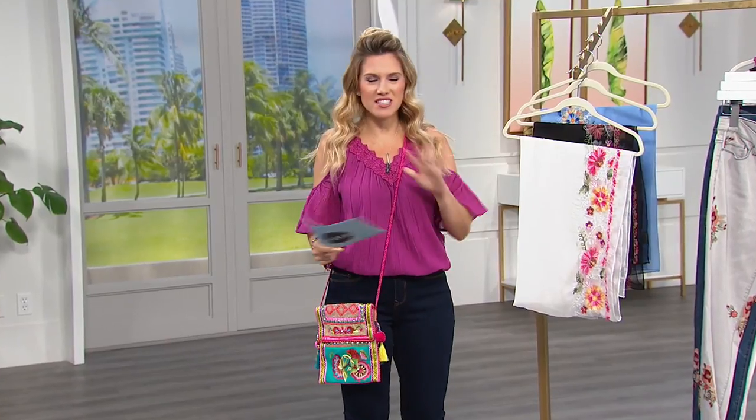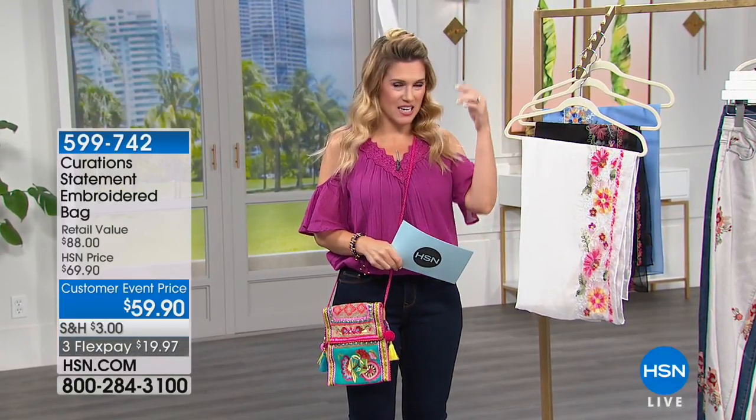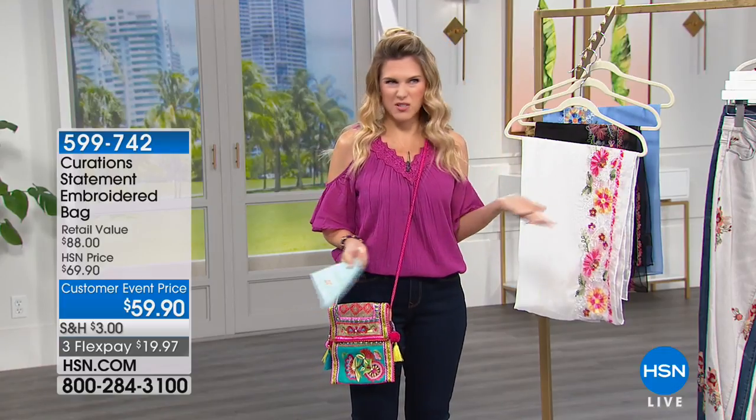What do you guys think of my hair? It's either a yes or a no. Maybe you can go to my Facebook page, Valerie Stuff on HSN. We're deciding whether or not this little knot on the front is working. I don't know, is anybody liking it?